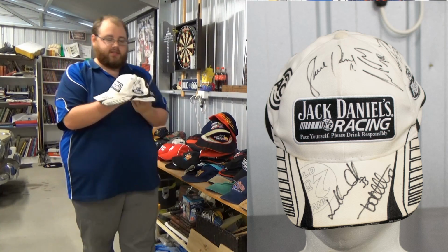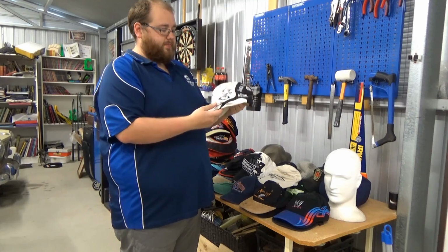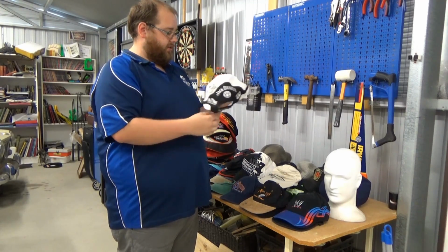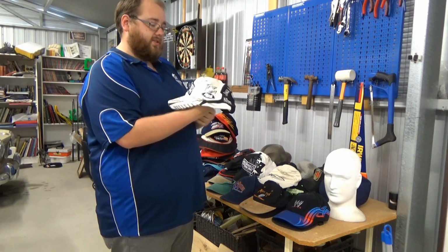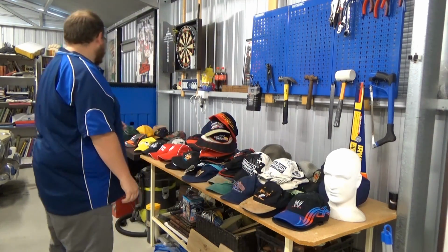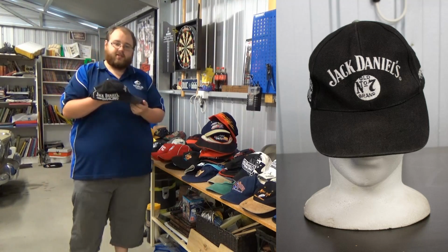This one's from the next year. This one's when it was started being run by Perkins Motorsport. Got Shane Price, Todd Kelly, I think McLaughlin as well. A couple different signatures on there. But this was my very first Jack Daniels racing hat.